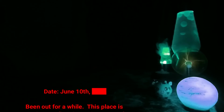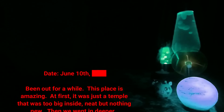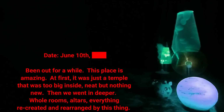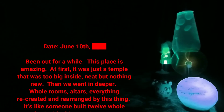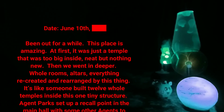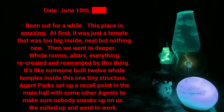Date, June 10th. Data expunged. Been out for a while. This place is amazing. At first, it was just a temple that was too big inside, neat but nothing new. Then we went in deeper. Whole rooms, altars, everything recreated and rearranged by this thing. It's like someone built 12 whole temples inside this one tiny structure.